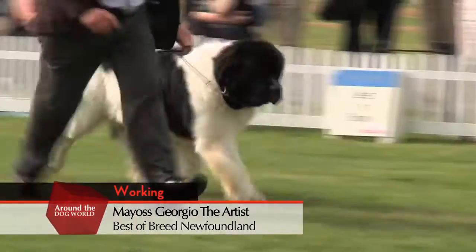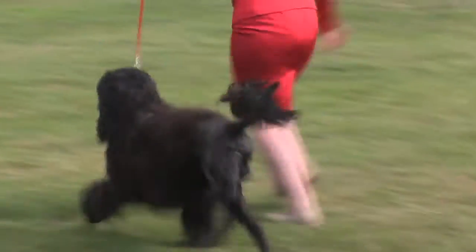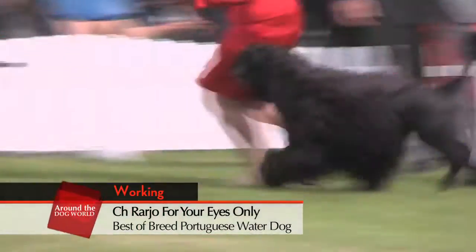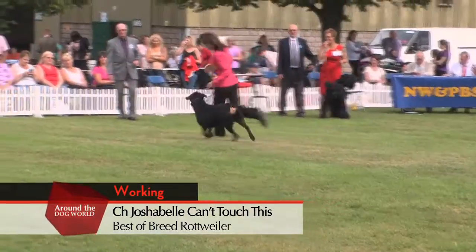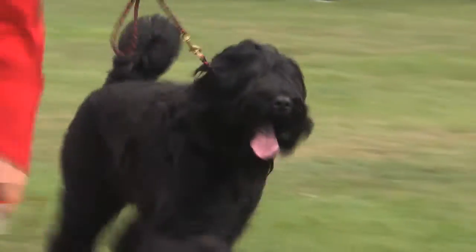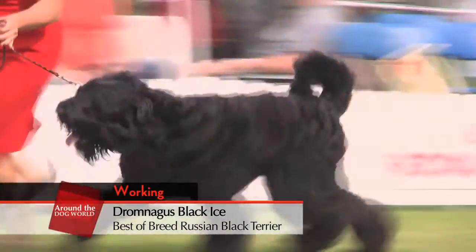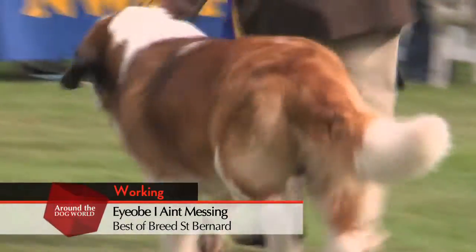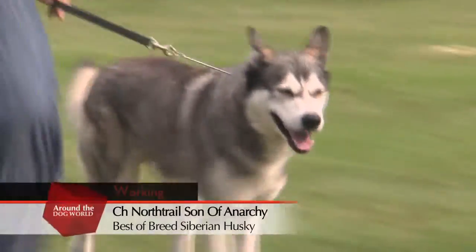Terry is now continuing with the Newfoundland. The Newfoundland, number 760. Now it's the turn of the Portuguese Water Dog. The Portuguese Water Dog, number 832. The Rottweiler. The breed today was judged by Esther Shaves. The Rottweiler, number 936. Mr. Munro is now looking at the Russian Black Terrier. The breed today was judged by Alan Mees. The St. Bernard. There were 33 dogs entered today. The St. Bernard, number 975. The Siberian Husky.